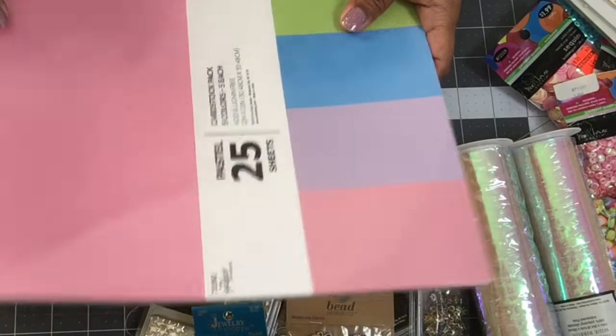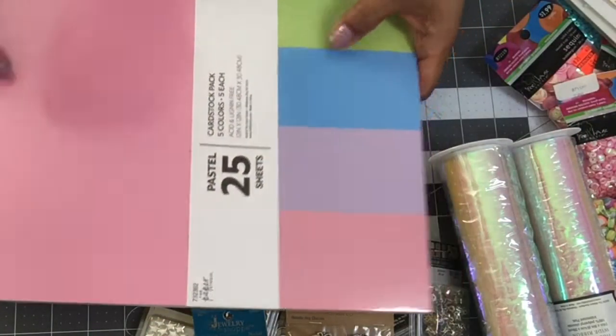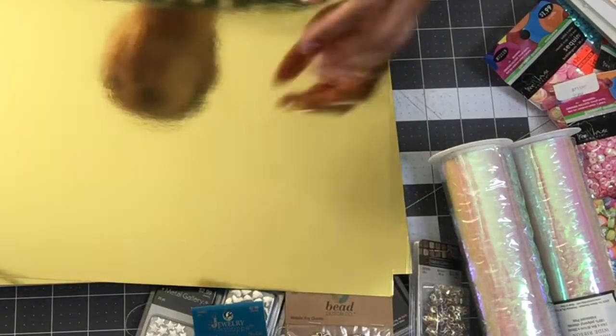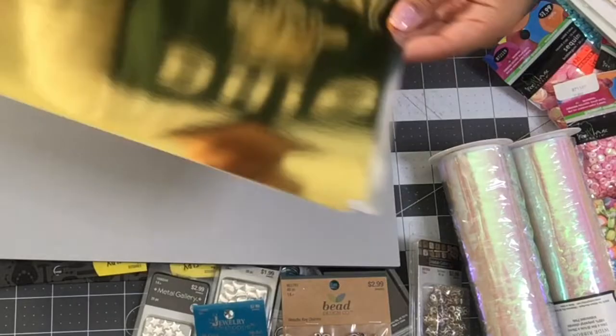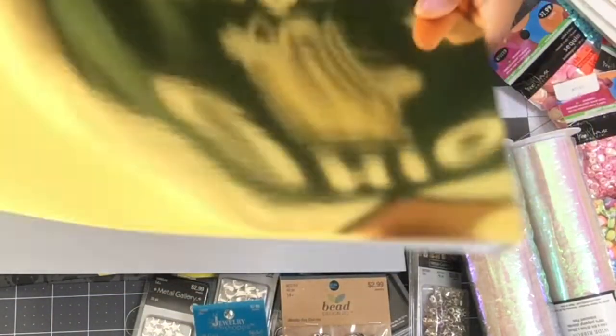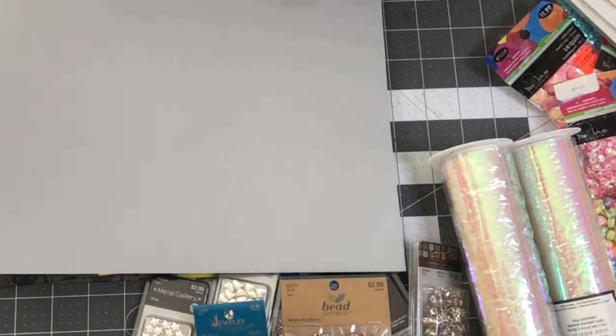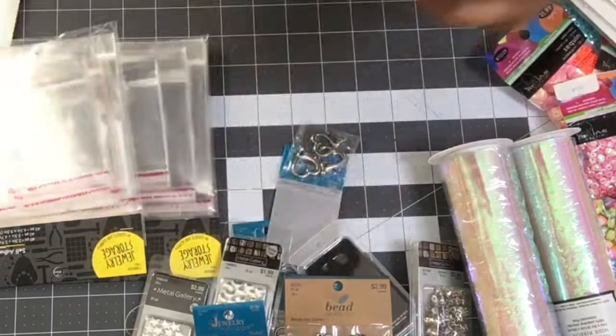This one's $4.99 half off. And this is 25 also. Same thing. 5 of each color. Now, they didn't have any metallic paper pads, so I just went ahead and picked up 2 silver and 2 gold. And these were $1.99. But they're not Paper Studio, guys. So, and I believe these were 79 cents.